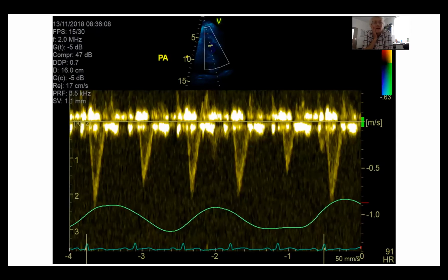So this is actually the pulmonary inflow from the parasternal long axis view. The green line that you can see is respiration. So when the sine wave heads up, that's inspiration, and when it heads down, that's expiration. What would you think about this? There is increased flow across the pulmonary valve during inspiration. So essentially, this is evidence of pulsus paradoxus, evidence of the pericardial effusion causing tamponade physiology. You're increasing your flow across the pulmonary valve during inspiration and decreasing it during expiration.